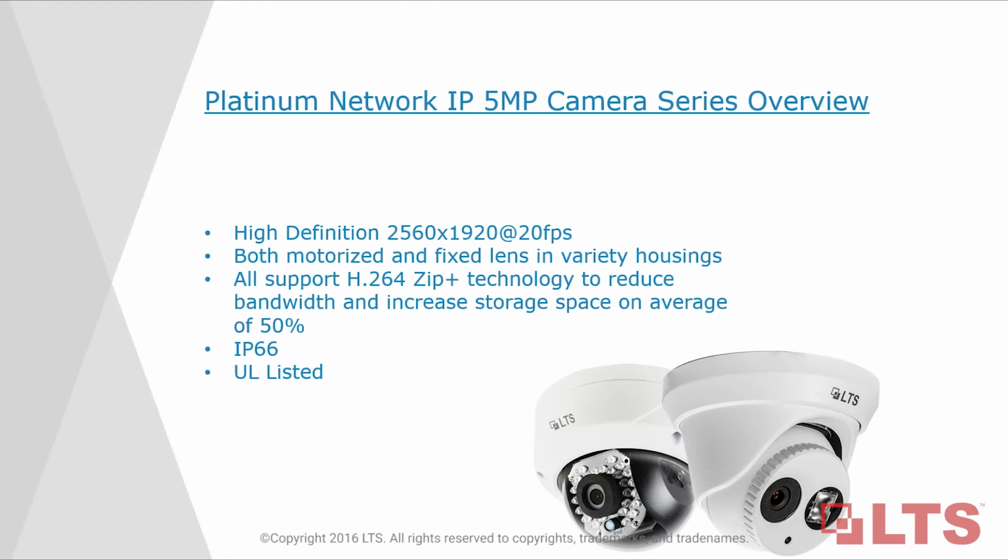The reason why we introduced the new 5 megapixel is because first of the pricing is much more competitive compared to the previous one. The pricing is probably more than 50% cheaper than the previous version. And of course, not just the pricing is cheaper, and also considering the quality of the camera and also the feature it supports. If you remember, the 5 megapixel that we had back then was only able to run 7 frames per second. But now we're able to run 20 frames per second for the new 5 megapixel cameras.